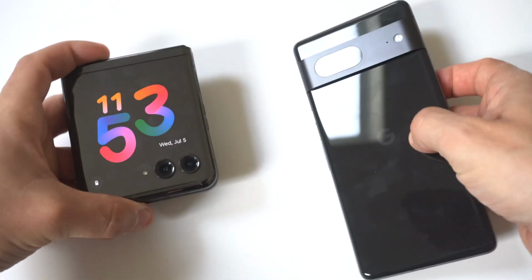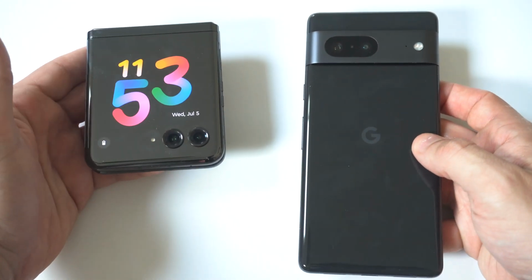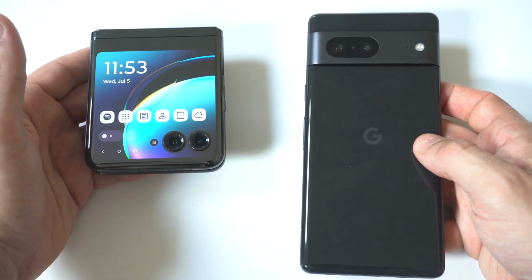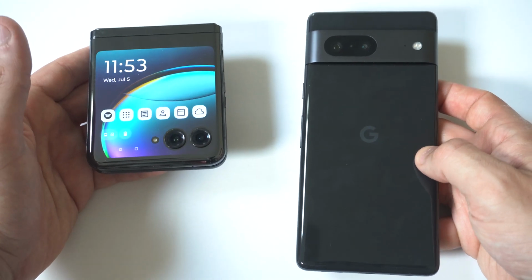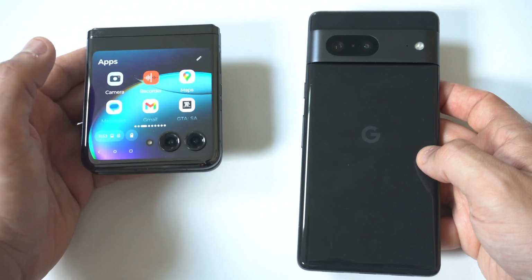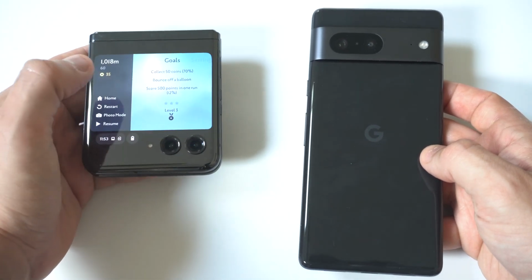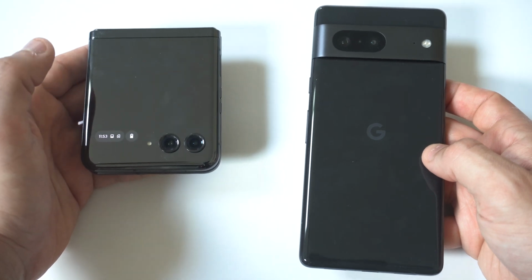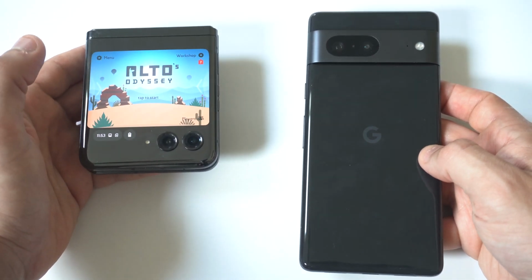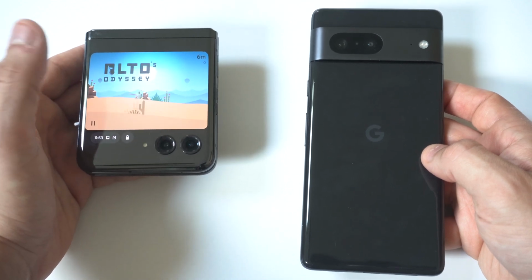For example, the cover display is 3.6 inches, which is a lot bigger than the Z Flip 4's 1.9-inch cover display. But more importantly, you can do a lot more things on it. It's not just about running different apps or being able to play games on the cover screen, which you can obviously do, and it works really well. But you could also make phone calls. It's crazy.